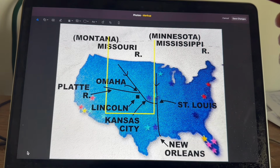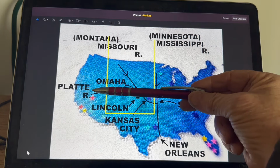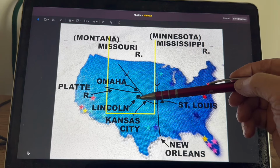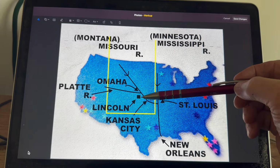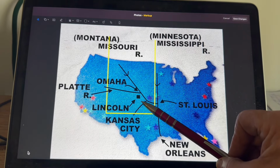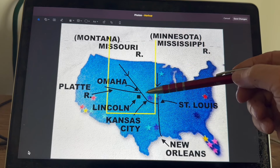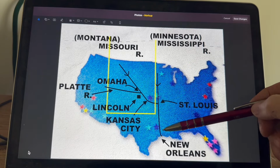The map here shows the area of the Great Plains in yellow, between the Rocky Mountains on the west and the Mississippi River on the east. The place we're going to in this video is the small city of Lincoln, Nebraska, about the middle part of the 48 states. And near Lincoln is the Missouri River, which starts in Montana and flows down into the Mississippi River on its way to New Orleans.